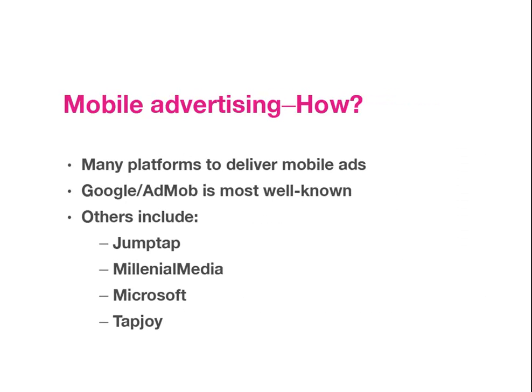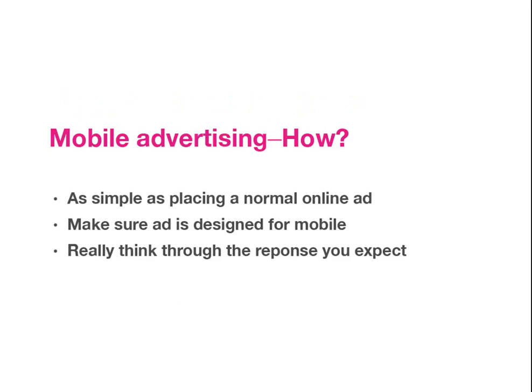There's many types of mobile ads, but the most popular is really Google's ad platform, and it works really well. It's as simple as placing a normal online ad, but just make sure that your ad is designed with mobile in mind, and really think through the response that you expect. Is it a quote? Is it a free service? Is it a coupon? What's the reason?